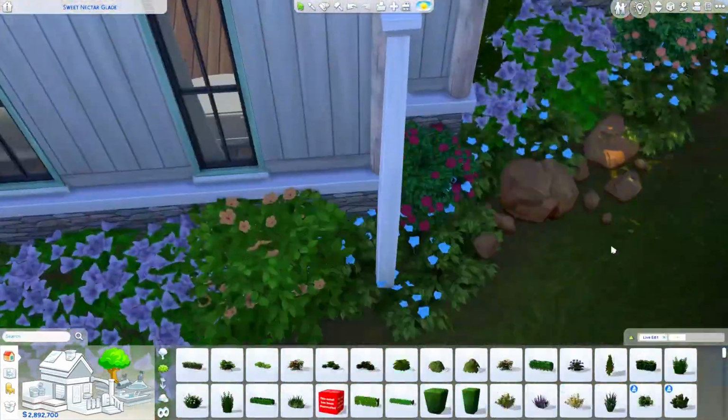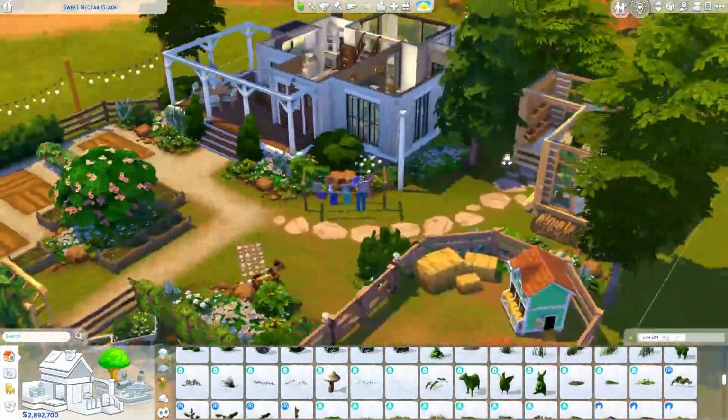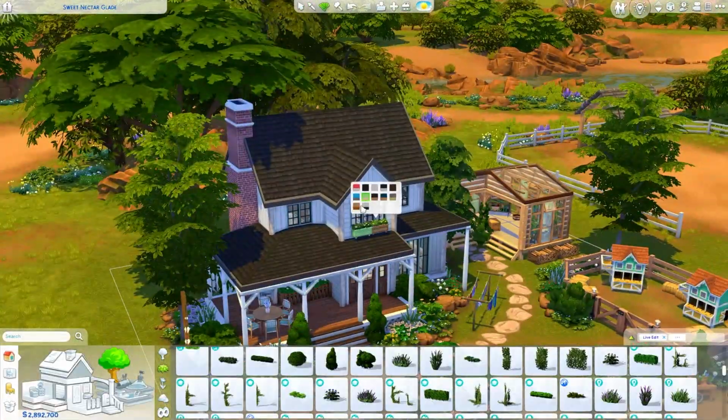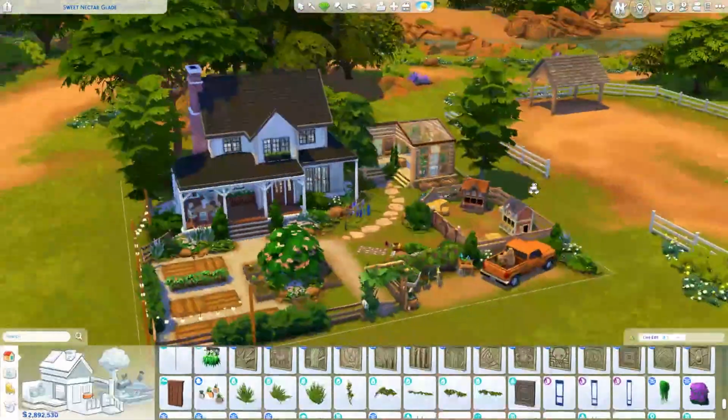But yeah, we're just doing landscaping for the rest of the video, I think. Adding a couple of details here and there, doing some terrain paint because we want to make sure that that is on point. But other than that, we are more or less done.